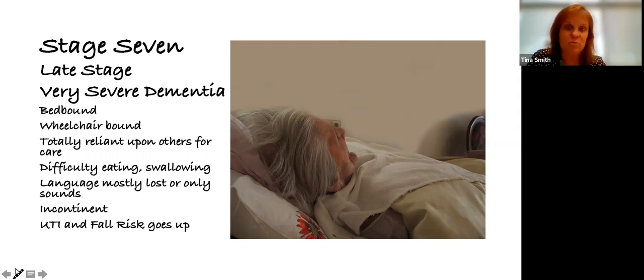Also on the 17th, we'll have a similar summit from 10 to 1. Both are from 10 to 1 Central Time, but this one will be in Spanish on the 17th. Again, the focus is on how caregivers can best care for themselves.